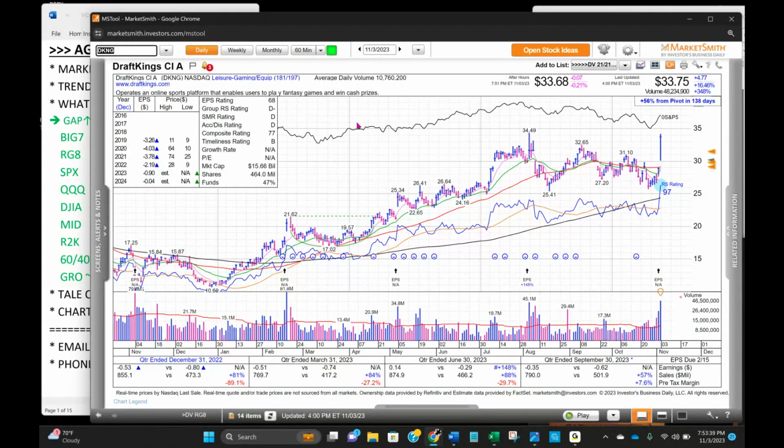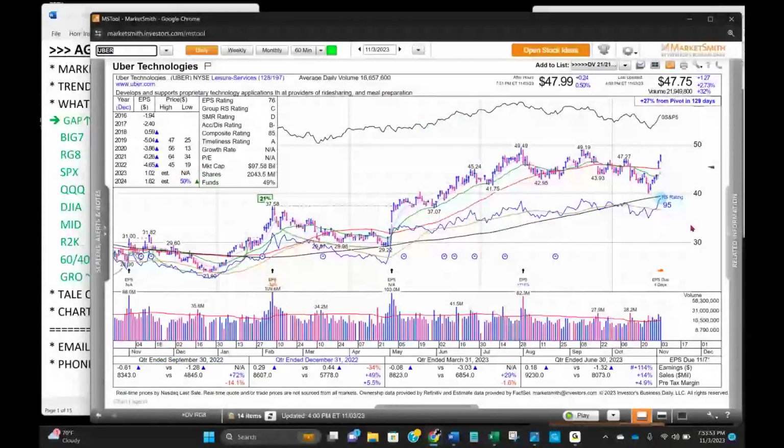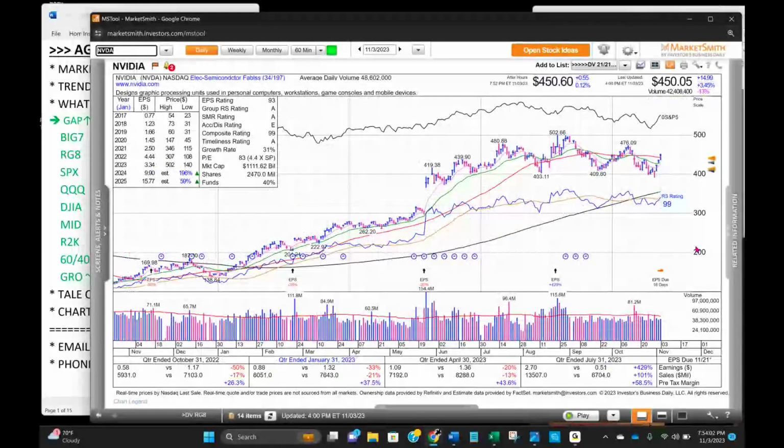A couple other ones, AMD. This is really, since its earnings report, taking a leadership role along with a nice bounce in NVIDIA, but up another 4.1% today. Uber, former leader, wanting to regain its leadership capabilities, but it has 4 days until earnings. NVIDIA semiconductors starting to put in a couple of good days. So very clear undercut and fail at this 400 level.